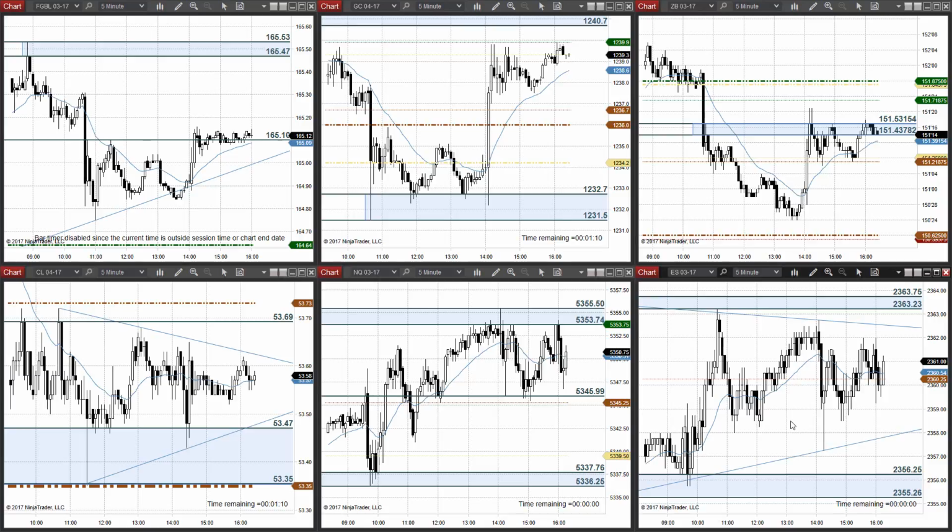Fingers crossed we get some more consistently good price action tomorrow, right? Today had really good price action, but it was erratic. A big burst of movement and then nothing for 2 hours. And then a big burst of movement and then nothing for 2 hours. Looking forward to hopefully a little bit better movement tomorrow.